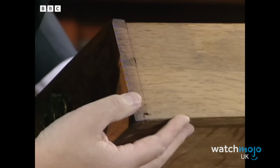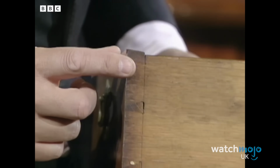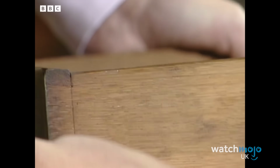But this unassuming chest of drawers turned out to be the subject of one of the most dramatic Antiques Roadshow valuations of all time. And I'm suspicious about this staining on the edge here. The stain is the same along the top as along the side of the dovetails. And I have a suspicion that someone has done that to give that the look of age and wear.